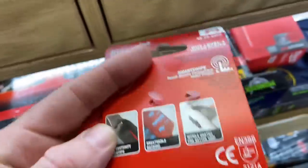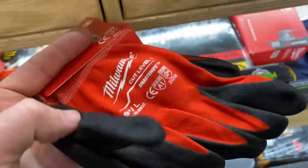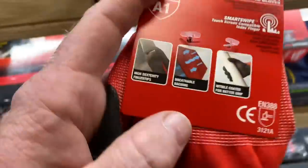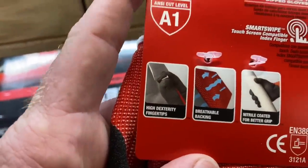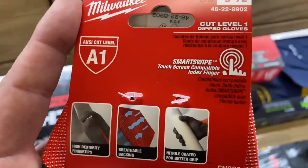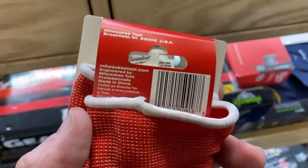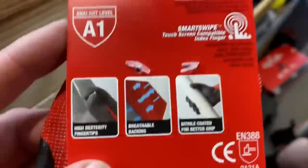Those are pretty nice gloves. Yeah. Cut level one. It says cut level one. I guess they're supposed to keep you from getting your finger cut. Yeah, them are new. See, they work with smartphones. That's cool.